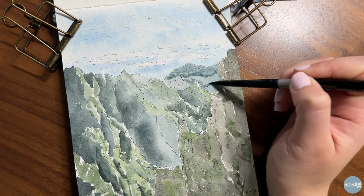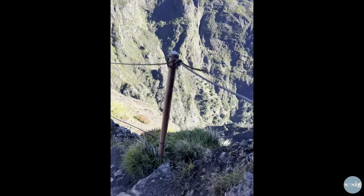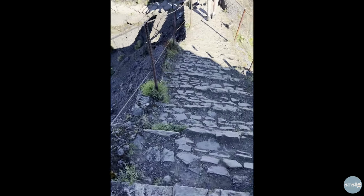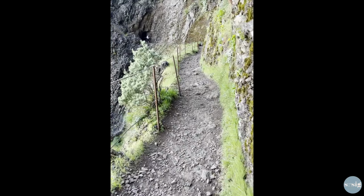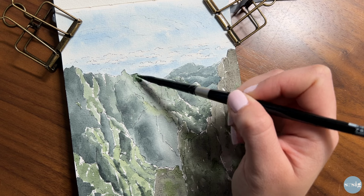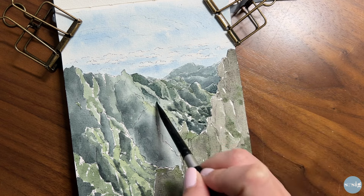This hike in particular, you're on these narrow walkways and stone stairs, and there's just a straight drop down on either side of you, or you're skirting along the edge of a cliff, and the paths are wide enough to not be worried about falling, but it just makes the views so much more incredible.